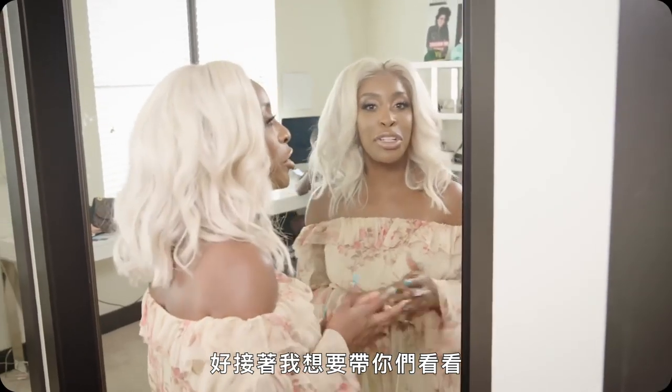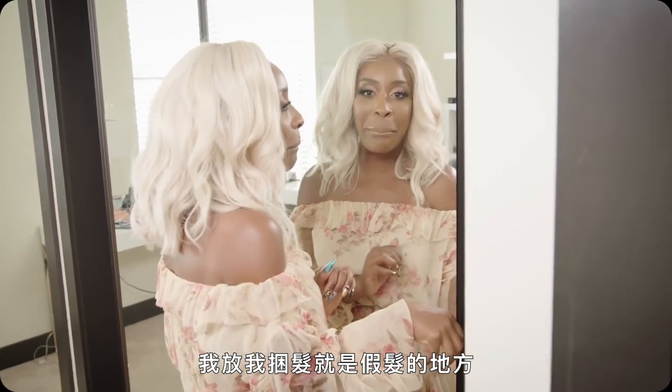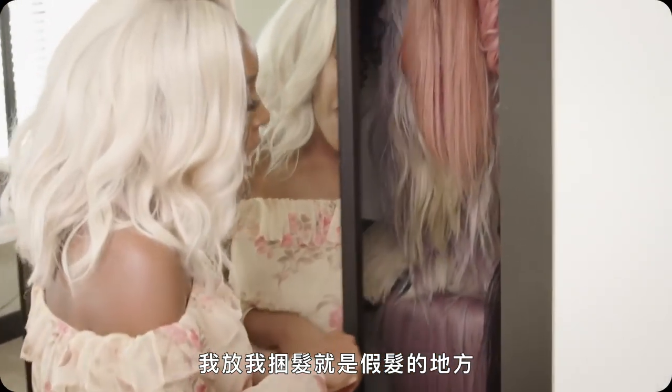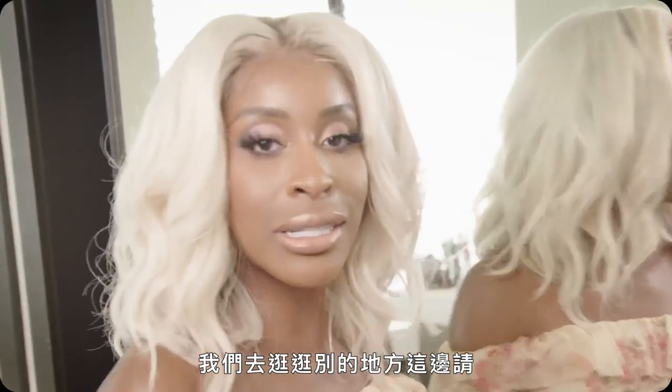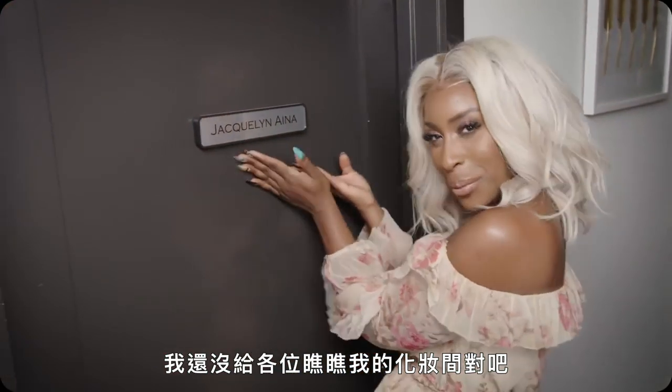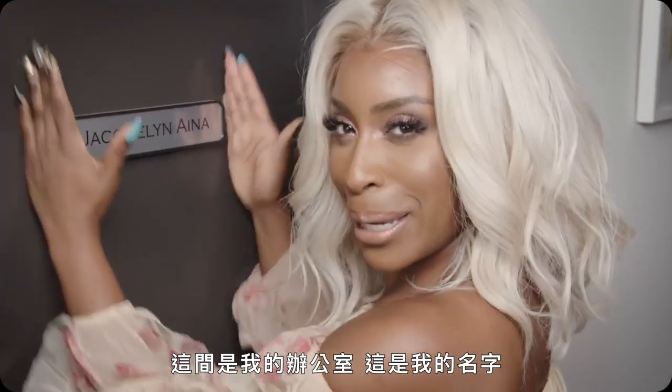Okay, so I actually wanted to show you where I keep some of my bundles, AKA the wigs. Oh, but you know what? Actually, they're not camera ready. So we're just gonna move forward, go this way. Act like we didn't see it. We haven't showed you the makeup room yet. This is my office. This is my name.